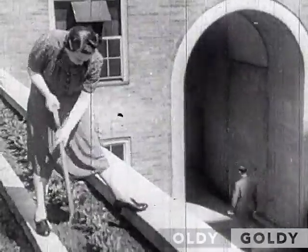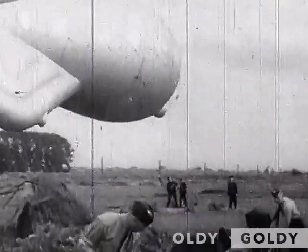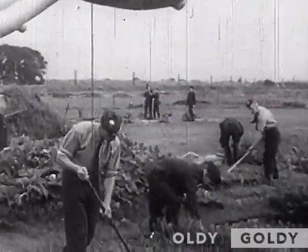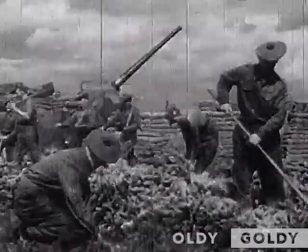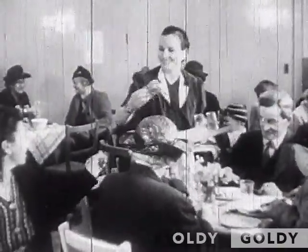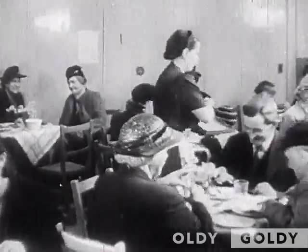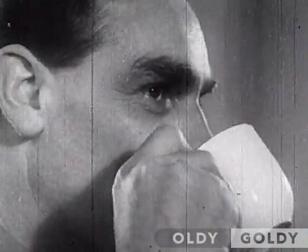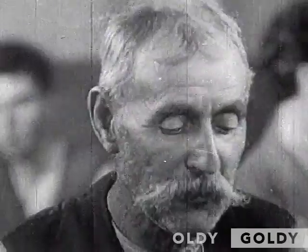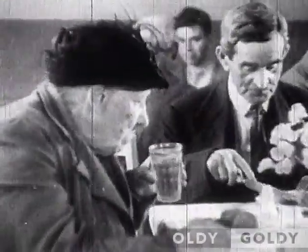No patch is too small to start growing. Soldiers, when off duty, tend their own little plots in the shadow of their guns. For them, food is ammunition. A part of the food grown in English victory gardens is contributed to community kitchens, where balanced, nutritious meals are prepared for all. Because they are learning to use their food supply carefully, many people of Britain are better fed today than ever before.